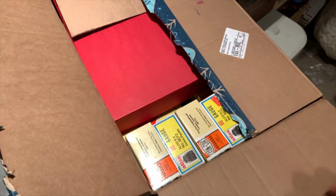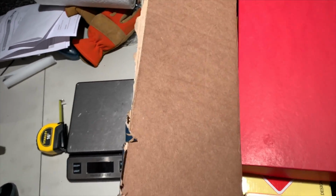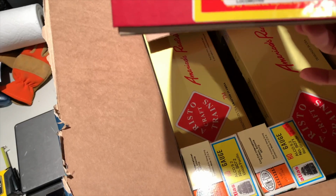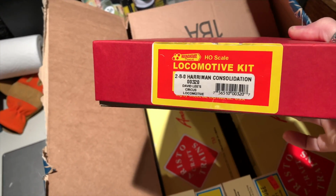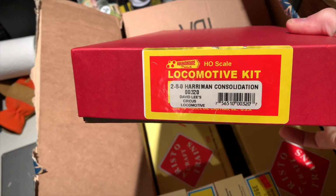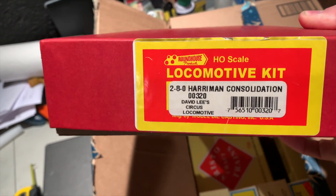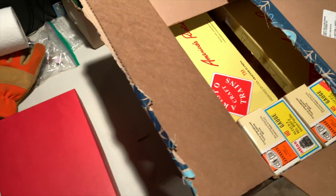Okay, so here's the train box. Gonna open this bad boy, and it is this thing right here. This is the HO scale locomotive Harriman Consolidation. So Harriman Consolidation would be the company that was selling this. David Lee's Circus. Now, there's a longer name on eBay that I'll show you when I actually get it pulled up, but here's my collection of trains that I have left. I've sold 3 of them. This is the 4th. So that's the model train there.